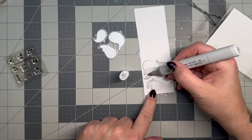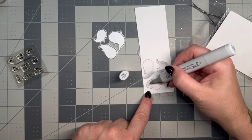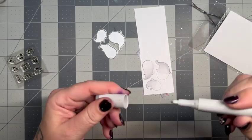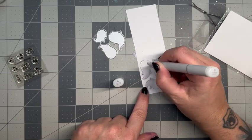And here I'm going to come in with a 0 to kind of blend that out. And this one's getting a little bit dry. I haven't decided yet if I'm going to pull all of these and put my Ohuhus out or what.